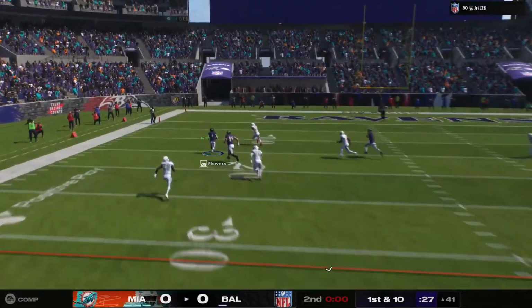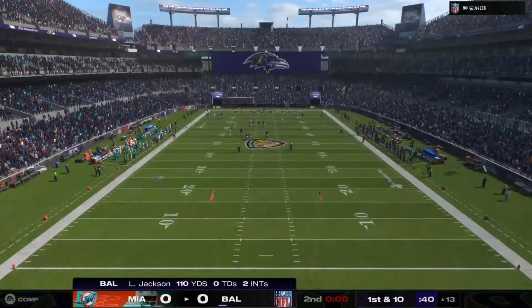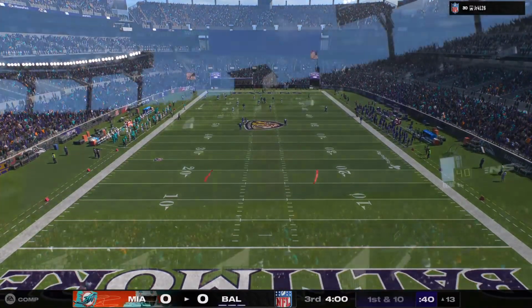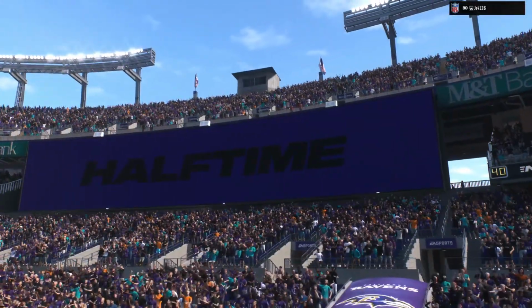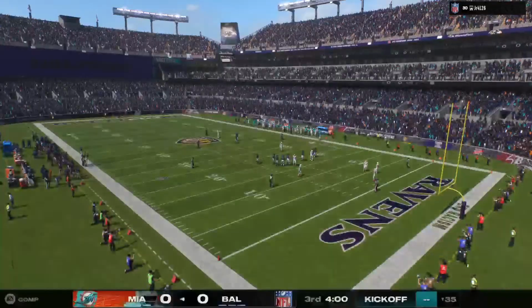He's loaded another one up. Oh, this is caught inside the 15. So that's the halfway point of this edition of the NFL on EA Sports. Brock and I will be back right after this.